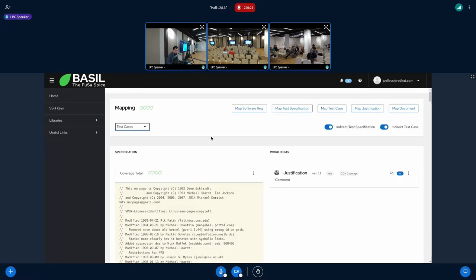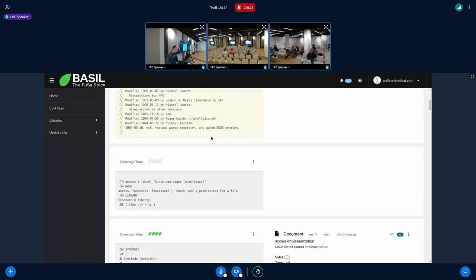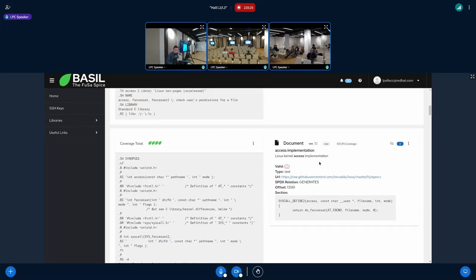So let's go to the synopsis. That is a document work item, where you can see this is the file of the implementation. This is the section of the file that implements the syscall. And you can see that this tool automatically validates those links. So at the moment, this link is broken because this file changed by the time I created the mapping. But the tool can help you to automatically fix some kinds of changes.